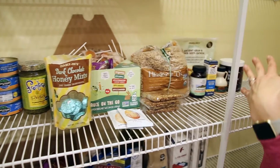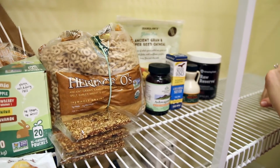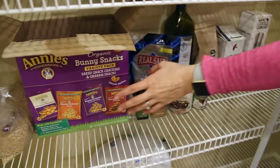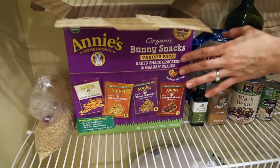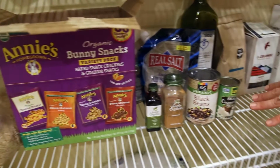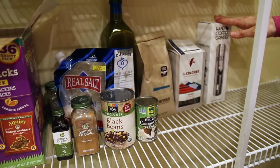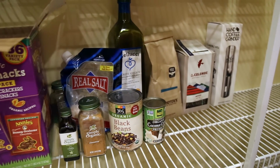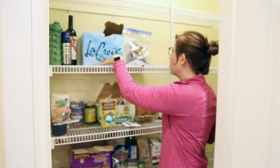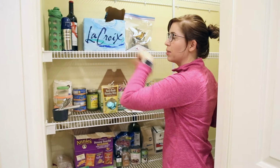As well as, you can zoom in over here, some supplements just to keep us healthy, especially as we're out of our normal routine. Then down here you can see I have some more processed snacks for easy travel. These are going on the cruise with us as well since we won't have a refrigerator. And then just some pantry staples and of course coffee. We're going to be doing an AeroPress which we'll show later. And then of course we have paper plates because we don't want to be doing a lot of dishes. Some LaCroix, raisins, a bottle of wine, and then reusable water bottles that we can fill with water.